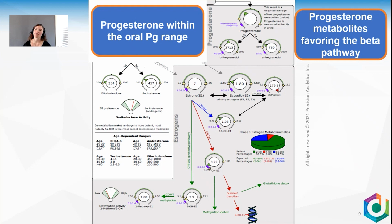Remember I said when a woman's taking oral progesterone, we change the reference ranges to reflect what we typically see in a woman who's taking that typical dose of 100 milligrams each night. That's because when you take a hormone orally, it goes through first pass metabolism in the gut and the liver. So the majority of that oral progesterone, like 90% of it, gets metabolized into these progesterone metabolites right away in the gut and the liver, and a lot of them spill over into the urine.